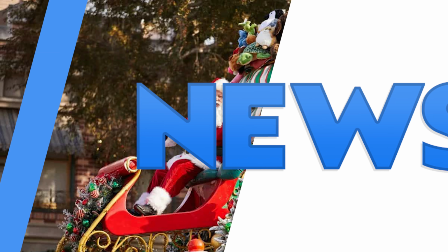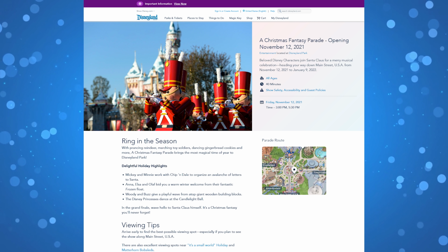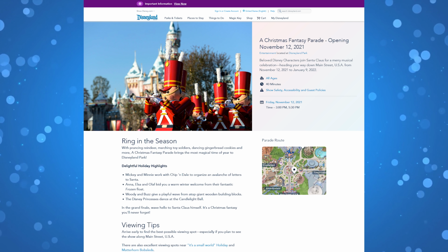Disneyland has announced showtimes for a Christmas Fantasy Parade returning to the park on November 12th. The parade will perform at 3 p.m. and 5:30 p.m. Right now, these times are only listed on the Disneyland website for November 12th and 13th, but presumably this will be an everyday thing.